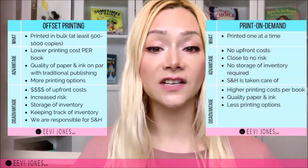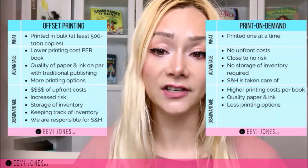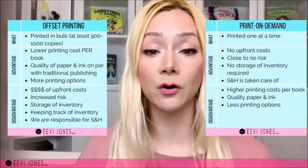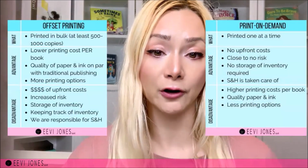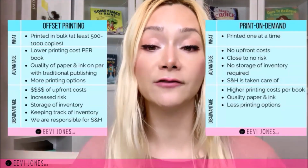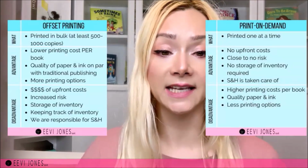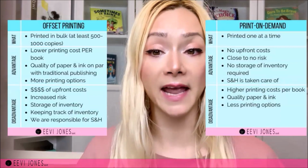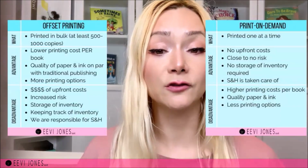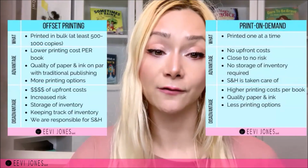The advantages and disadvantages of print on demand are somewhat reversed. Here, our advantage is that we essentially don't have to take on any risk because we don't have any or very few upfront costs, and we don't have to worry about storage of our inventory or about the shipping and handling. And in case of a return, it's all taken care of by Amazon. We authors wouldn't have to worry about that because the POD takes care of these eventualities for us.